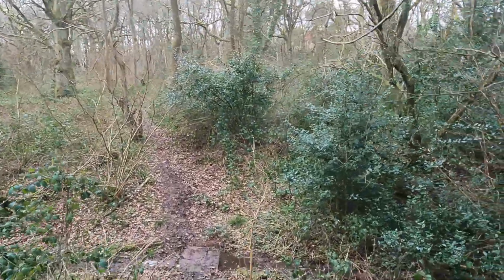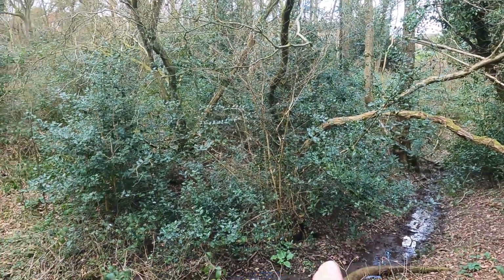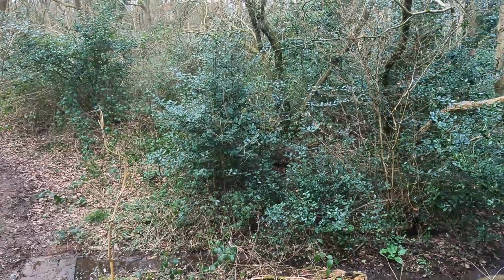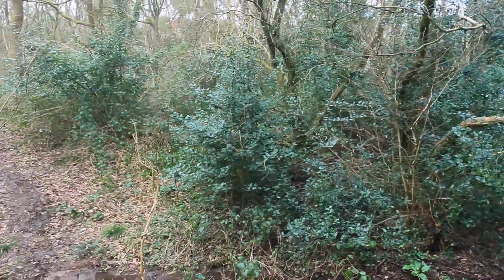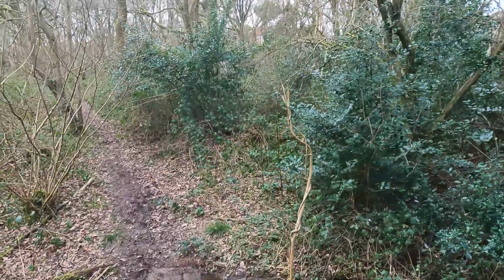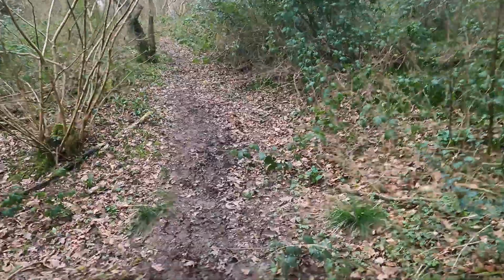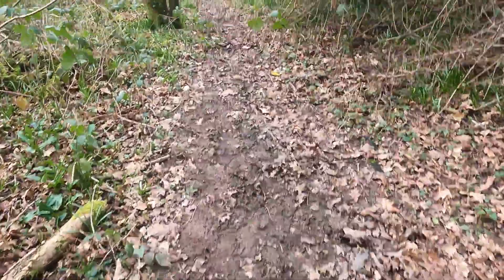Yeah, made it across. There's a little stream running through here, down to the bottom, running all the way down there. Maybe it might just be a bit of moisture from the ground from all the rain we've had, looking down. There's a small piece of wood you can walk across to avoid it, which is good. Right, let's go up to here.